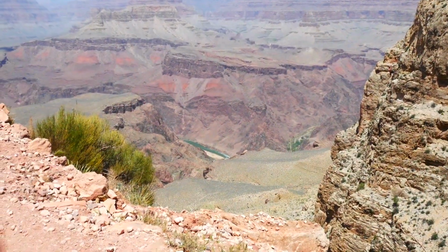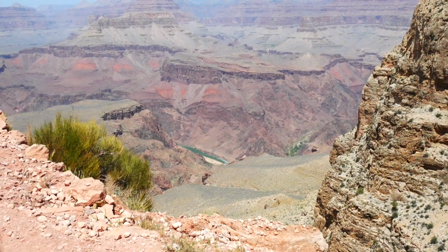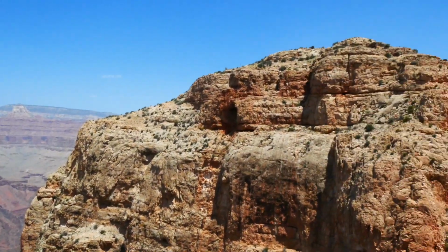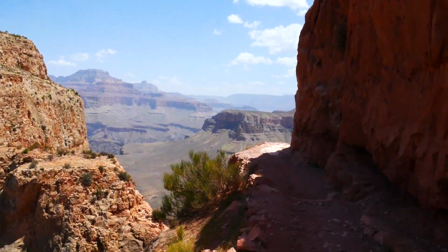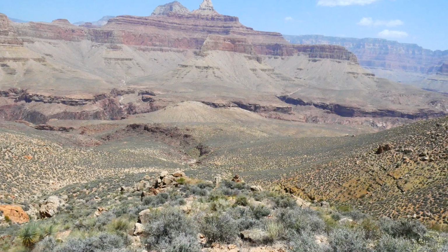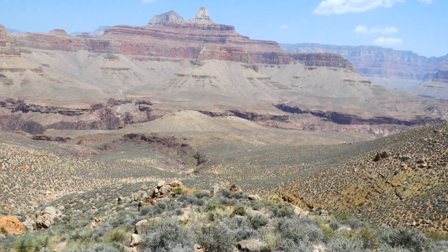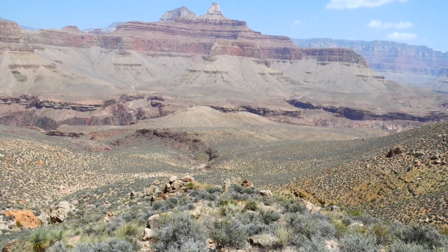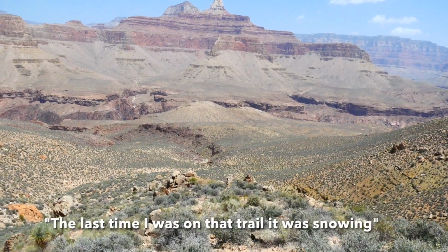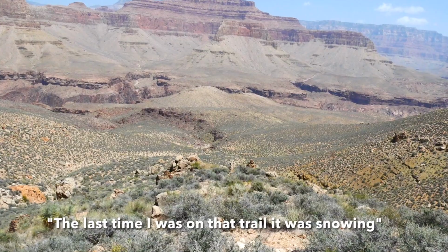The temps are great. There's the Colorado, nice and green. It is a windy day, and they're doing a lot of trail work. I don't know if you can see the trail right there. You can see it just barely on the camera, but last time I was on that trail right there, it was snow.